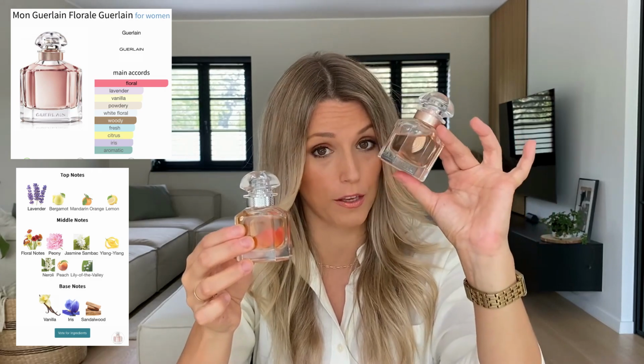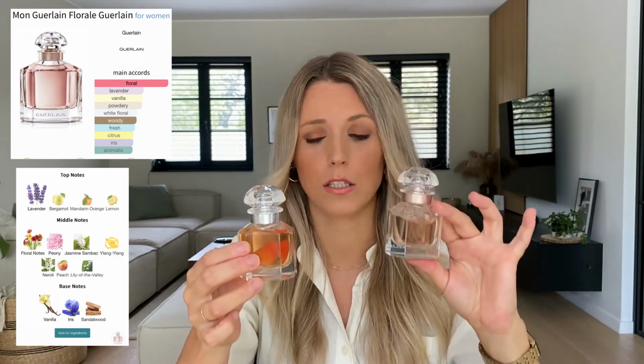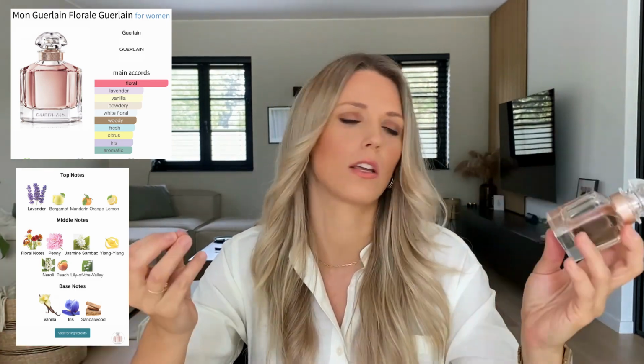Personally, I prefer the Florale or Floral. I'm just going to say Floral. Personally, I prefer this one over the EDT, but if you can only get your hands on one of them, that's enough. They are too similar to own both. It still has that Mon Guerlain DNA in it, that is definitely there, but because of those extra fruity floral notes, it's a little bit more generic.